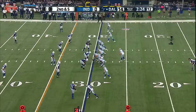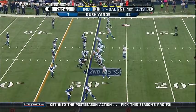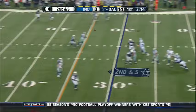You saw Murray on the sideline here. Randall got the first down carry. Here's 2nd and 5 for Dallas. Romo picks something off of it. And a flag is out. What a catch, too, by Bryant.